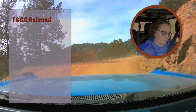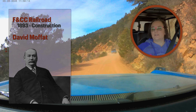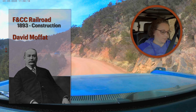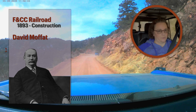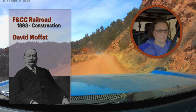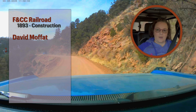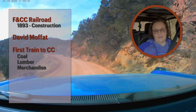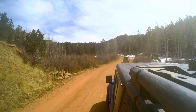So the railroad construction began in 1893, and David Moffat, who was a Denver tycoon, financed the Florence-Cripple Creek Railroad, and they decided to have it built here on this road, which originally, we'll learn later, was used to get ore from Cripple Creek, and they used horse-drawn wagons at the time. The first train to Cripple Creek arrived in July of 1894. It brought coal, lumber, merchandise, machinery, all the things that they needed up in Cripple Creek for the mining town.